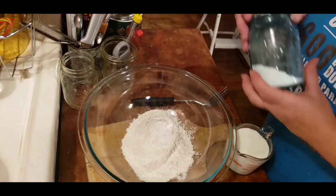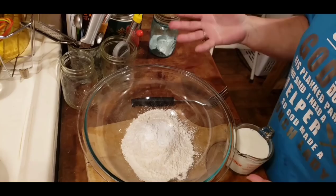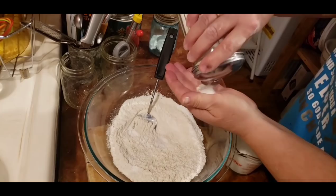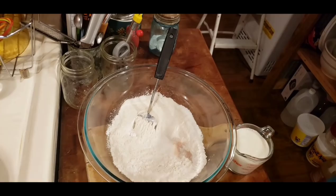And I need 2 teaspoons of baking powder. I dearly love these biscuits. I just love the tenderness of it, the garlic and the cheese and just everything in it. It just goes together so good. So that's 2 teaspoons of baking powder. I need 1/2 teaspoon of baking soda. I need 1 teaspoon of sugar. And I need about 3/4 teaspoon of salt. I'm going to mix that up.